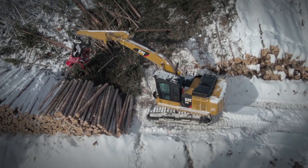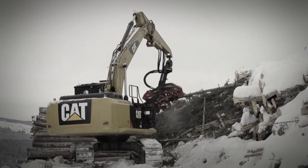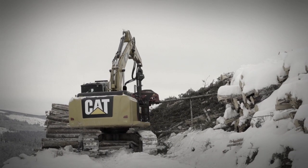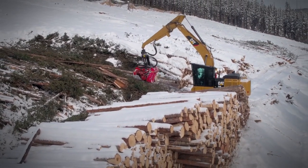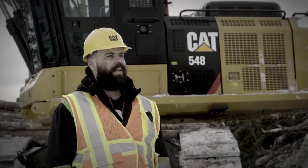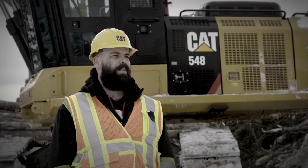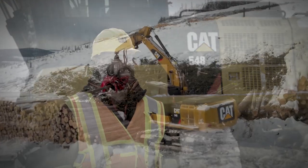The 548 is a very fuel efficient machine, about a third less fuel a day than the last machine I ran. We run the machine 6 days a week, so if you're burning 100 liters less a day, it's a lot of money saved. As far as the DEF system on the 548, it burns a lot less DEF in a day. This one you burn maybe a jug a day compared to a jug a shift on some of the other machines I've ran.